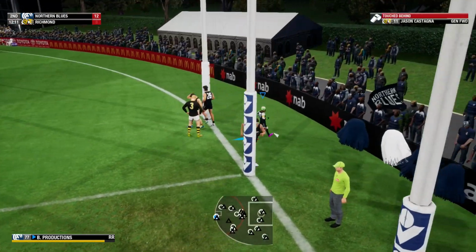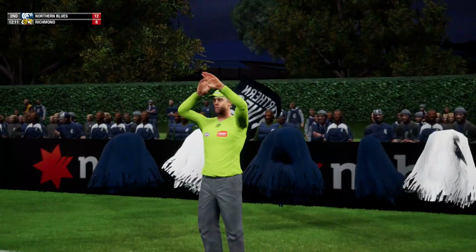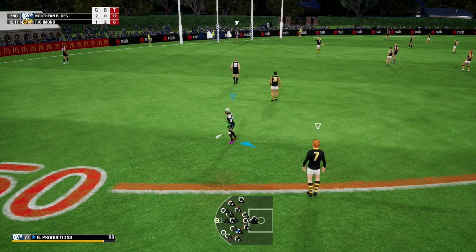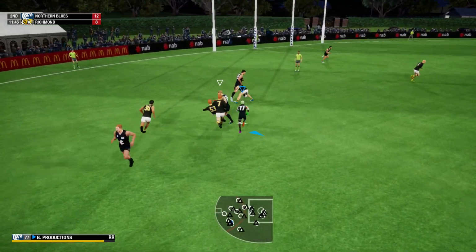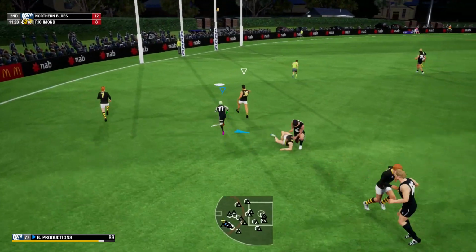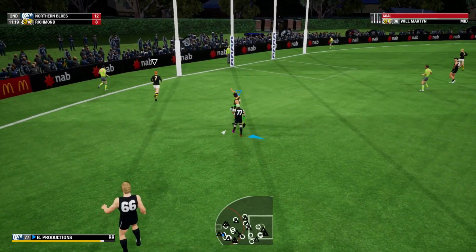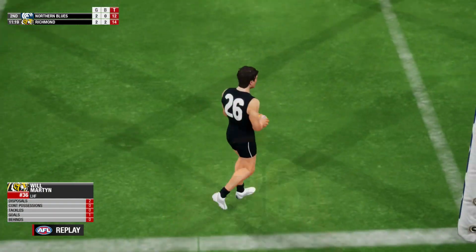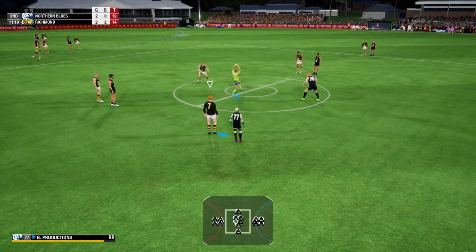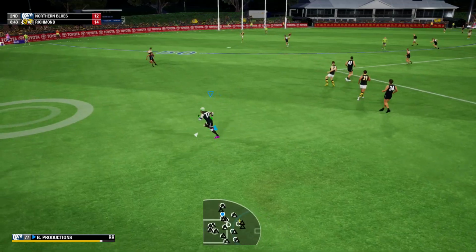Boothebly, off hands. Jason Castagna. Touch it behind. McCready, unsure of the next move. Boothebly, off hands. The Tigers look good. Castagna. Oh no, it's Will Martin instead. Will Martin's kicked it. And Richmond up by 2 points here.